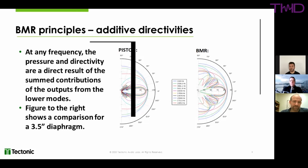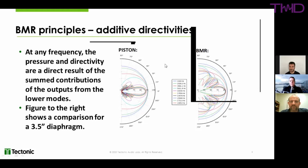With the piston driver diaphragm, you've got maybe 3 or 4 curves that are quite circular, and then it goes into the highly modal thing. What frequency are we talking about there? This isn't going modal. This is purely to do with the power beaming. Sorry, I don't mean modal. I mean directional. Yes, the directional.